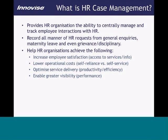And because of that, the whole idea is, how do we then optimize service delivery? I'll show you when we look at our case study a service management based operating model that our customer transitioned into, which is really about increasing your productivity and efficiency. And at the end of the day, if you have an HR case management solution that manages end-to-end HR requests, that should give you greater visibility, allowing you to provide reporting around the performance of your HR shared services function within your organization.